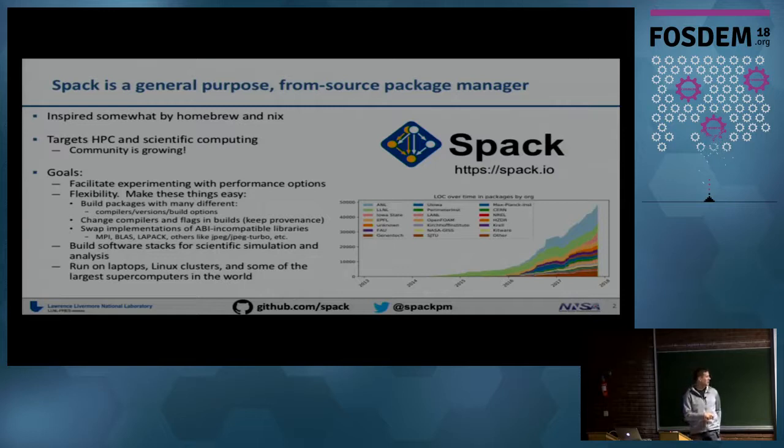We can run on laptops, Linux clusters, and we also run on some of the largest supercomputers in the world. They use Spack at Oak Ridge, NERSC, Livermore, Argonne, and some of the other DOE labs, as well as EPFL, who's contributed tremendously to the project since the beginning. We have some great collaborators there.